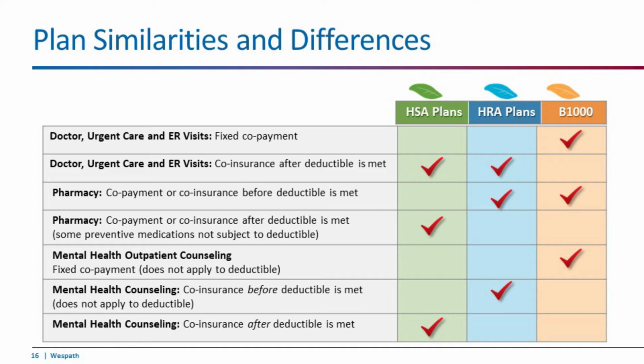Pretty much with regard to the coinsurance after deductibles met, you can see that with the HSA plans, HRA plans. Prescriptions, you're going to go straight to the copay on the HR plans and the B1000, whereas, like I said before, prescriptions are subject to the deductible under the H plan. Mental health, again, on the B1000, you're just going to pay a copayment. Now, mental health is covered under all these plans, but it would hit your deductible, and you're not going to pay a copay unless you're choosing the H1000.